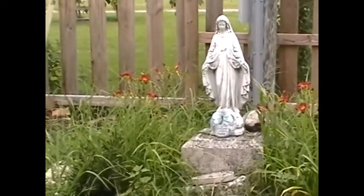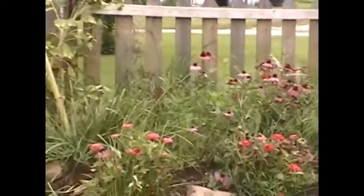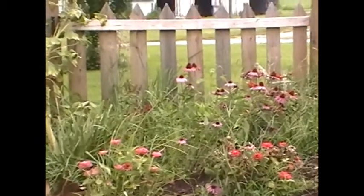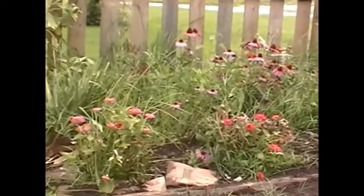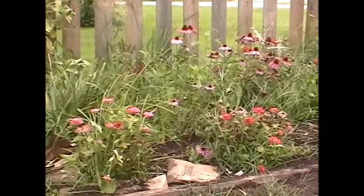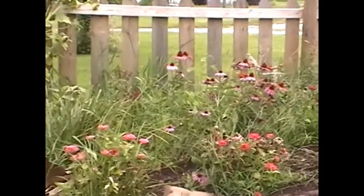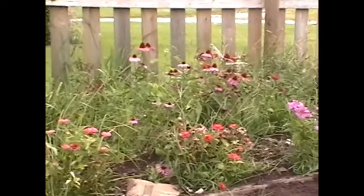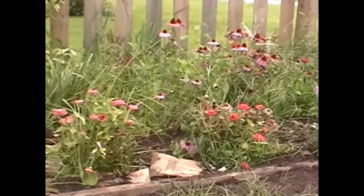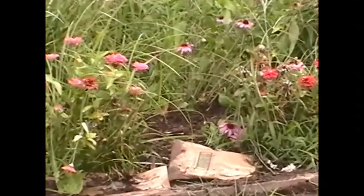And then I have a west side to my garden and an east side, and I have the same plants on each side, just in opposite positions, because I feel like it's a good idea to have the same colors and the same plants kind of flow throughout the garden to show continuity. So over here we have the zinnias, which you can actually now see.